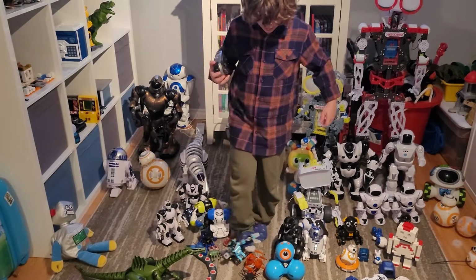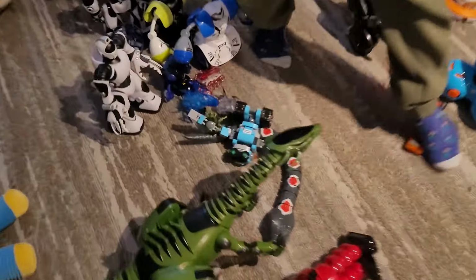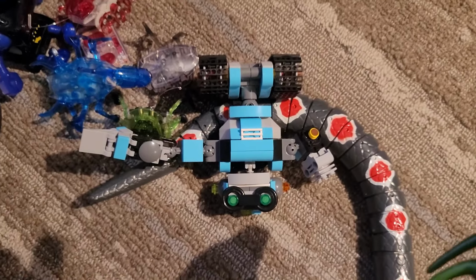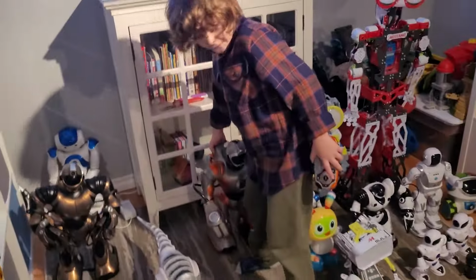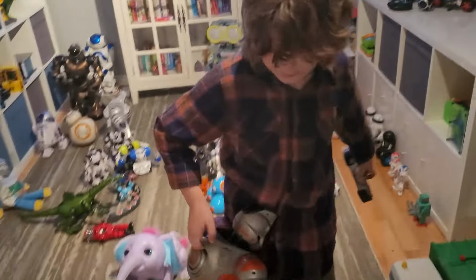Well, we showed all of them. Here we go. There goes that Lego guy. Yeah, we're just destroying everything in my toy collection. That's a Lego robot. You can buy that. So you can show our media. $150. Oh. Okay.